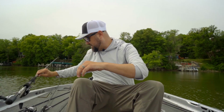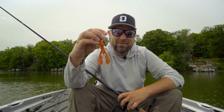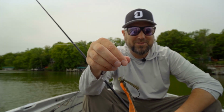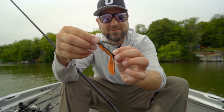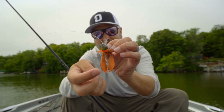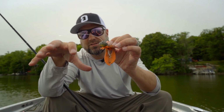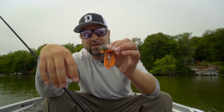Lastly, I think I've talked about it a billion times. I got a weird one rigged up here because I was trying something different, but this is a Max Scent Chigger Craw on a football jig, a naked football jig with no skirt on it. But it's the football jig. As you see, the head is shaped like a football. It's designed to come through hard cover like rocks and wood and brush and things like that. But for us up here where I'm at, rocks tend to be the thing.